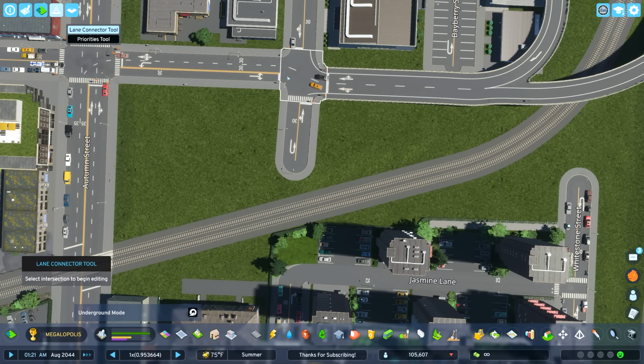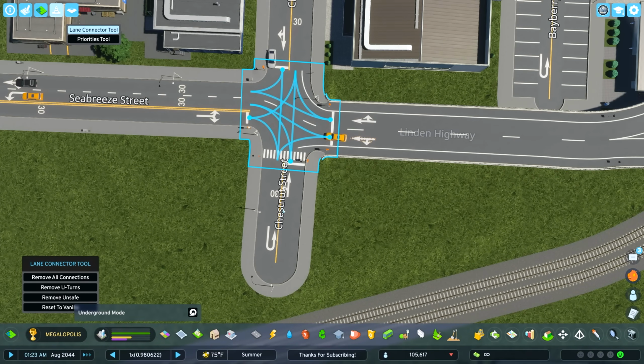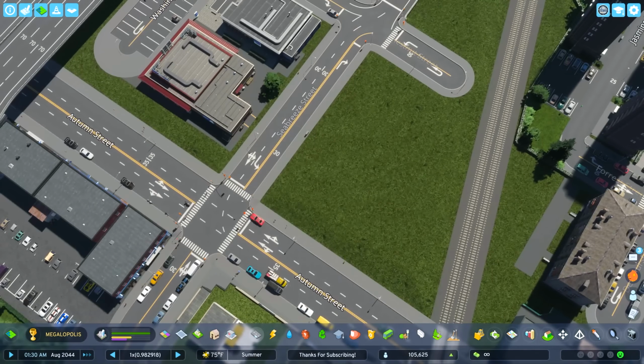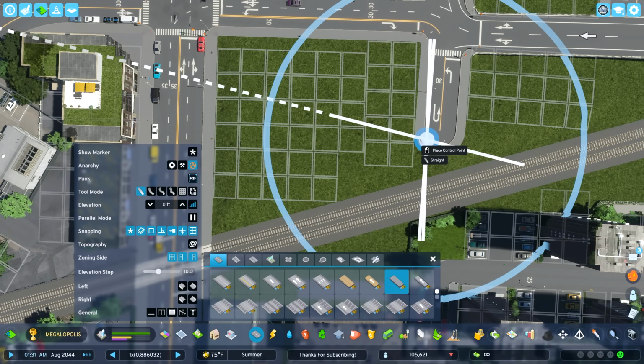So let's check this again. Get rid of the unsafe, and maybe we'll not let you go across there. You can only kind of feed in here. And I think we're going to get rid of this left turn as well, and we'll get rid of that. So really nothing's crossing. Yeah. Boom, boom. Yeah, that'll work. I think that makes sense. And then we'll just get an alleyway in here.